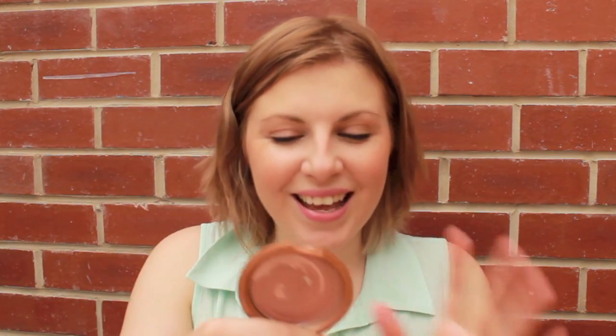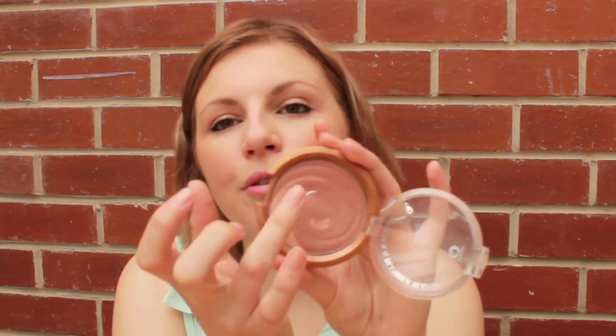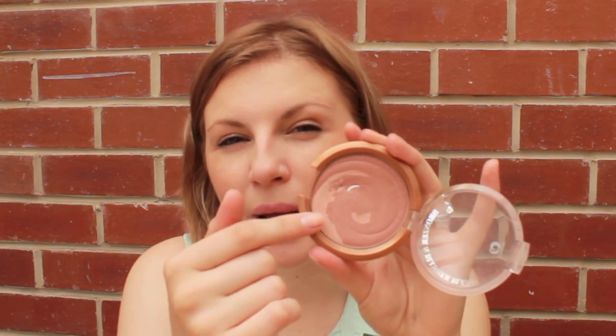So, Milani, I've had this for like 2 years, and I've only just hit pan, and I use it all the time. This is a blonzer, I can never say bronzer blusher blend. Blonzer. And it kind of does the highlighter as well, because you can see where it used to be kind of a dark shade swirled with a light shade. I used the light shade a lot because I used to use this just as my highlight, and then I started just using it as kind of my blush bronzer shade.